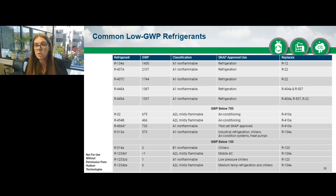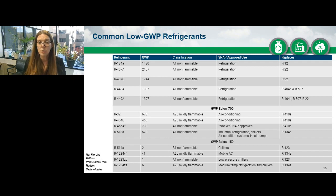So 514A, which typically is replacing 123, again, is already commercially available and has a GWP of 2. Generally replacing 123 and used in chiller applications, and obviously meets that 150 GWP limit. Again, you can see here YF, generally used in mobile AC, though we sometimes see it in buildings. 1233ZD, again in low pressure chillers, is also a replacement for 123. And 1234ZE is an A2L, again generally in refrigeration and chillers, also commercially available. And all of these are below the 150 GWP limit that we might see in the future.